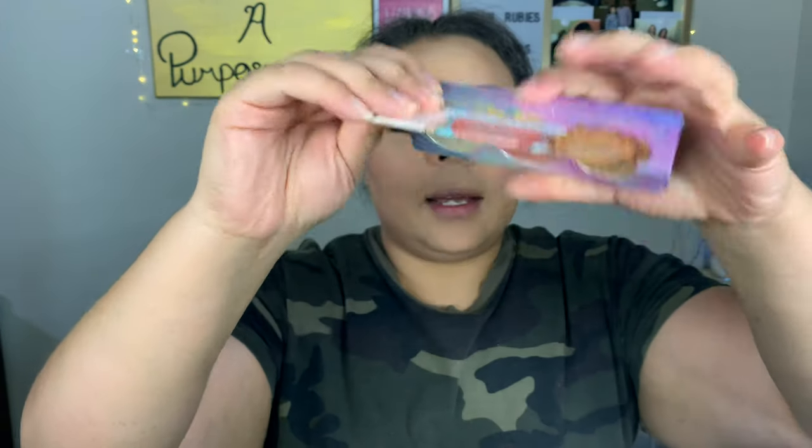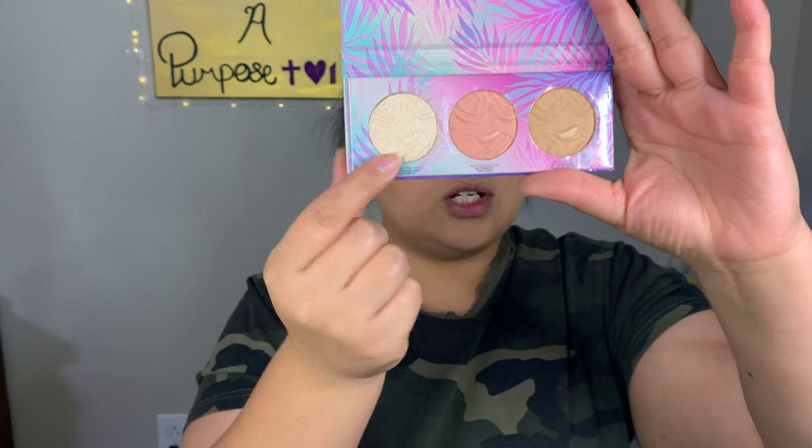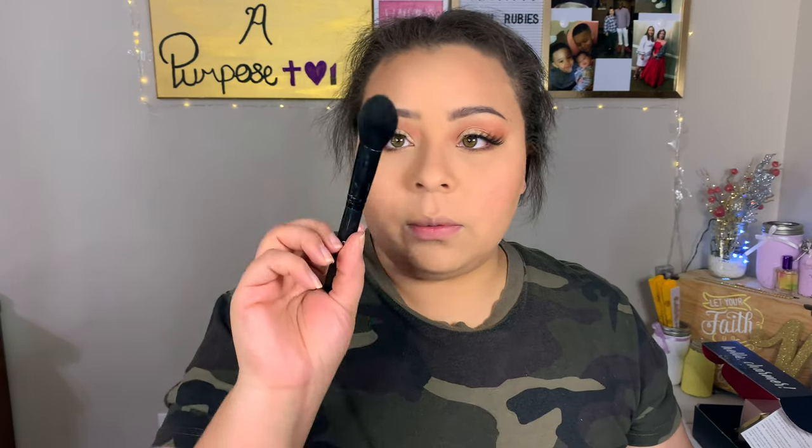So for highlight, I'm gonna go in with this one, and this one's in the shade Tropical Sands. I don't think I've ever used this brush for anything. This is an e.l.f. blush brush, what? How is this a blush brush, e.l.f.? So anyways, going in with Tropical Sands.